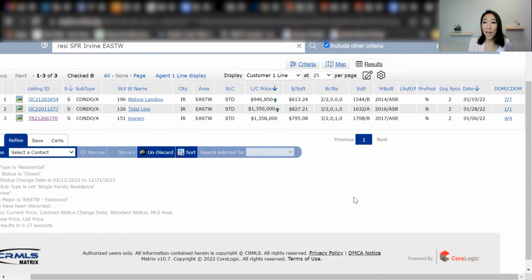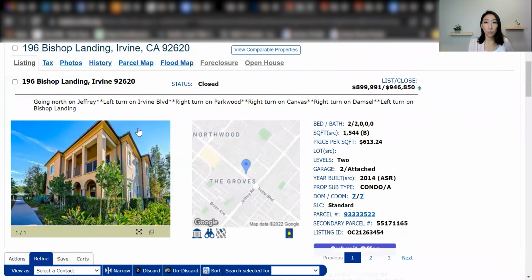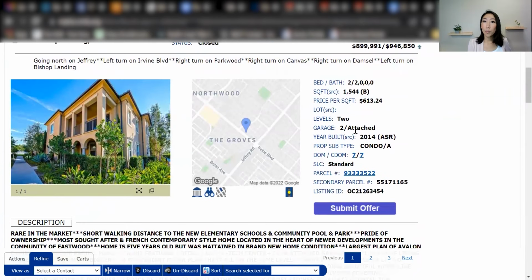Okay, so now we're looking at Eastwood Village condos in January. These are the 3 condos that were sold. One is the smaller one, a 2-bedroom, 1,544, at 196 Bishop Landing. I want to take you for a quick tour. They were actually listed around 900, and they got 947. It was built in 2014, only 7 days on the market.